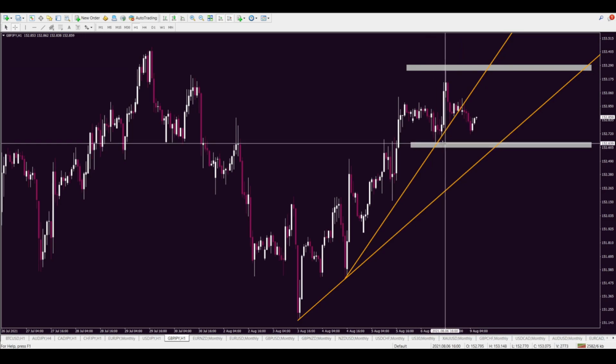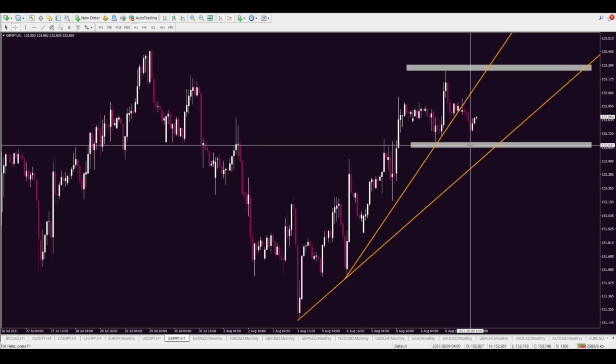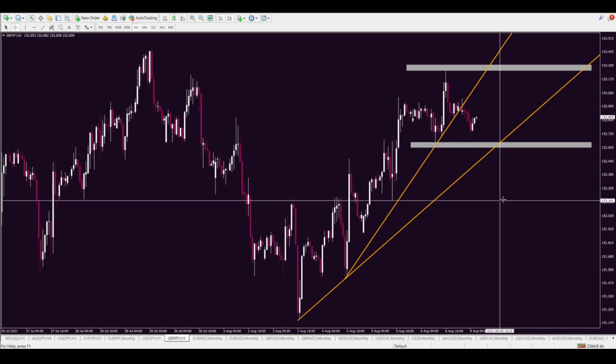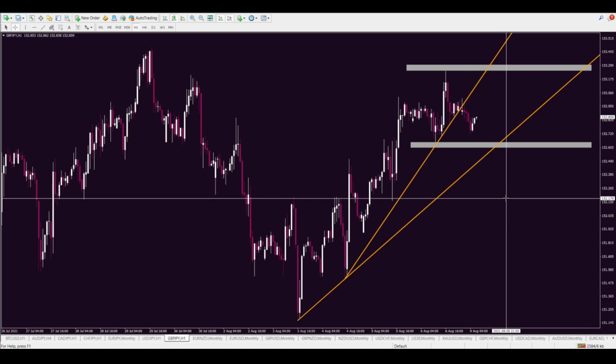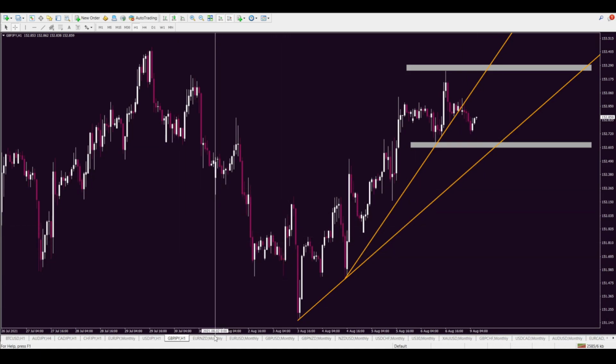And if I get a break below here without price going above here, it would actually be saying to me that a bearish trend has started and I have no problem taking an entry on this. So simple setup on GBP JPY. Moving on to Euro New Zealand.